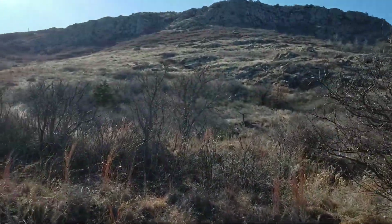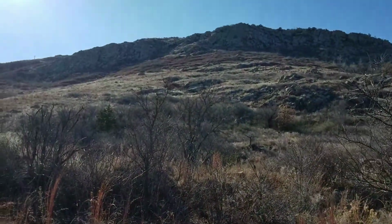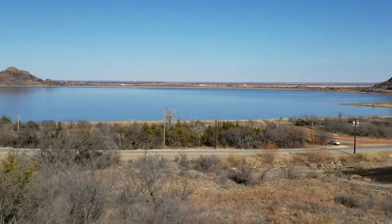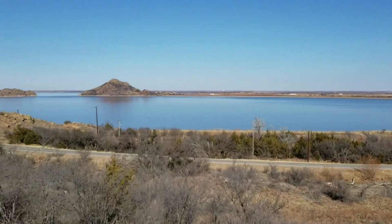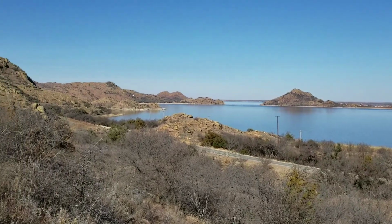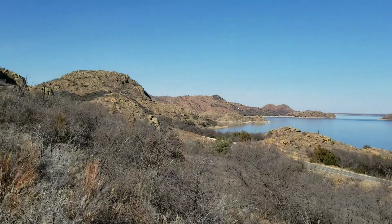Alright, find a way across this creek bed and then I'll start heading up. So I'm starting to gain a little bit of altitude here. I've probably gone about 150 feet up. Got a good view of Lake Altus now. See over towards Twin Mountain and Quartz Mountain.